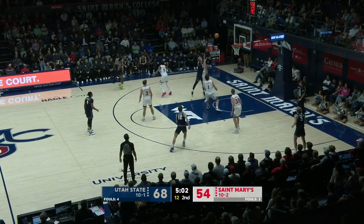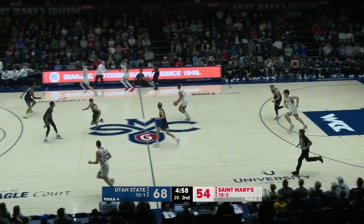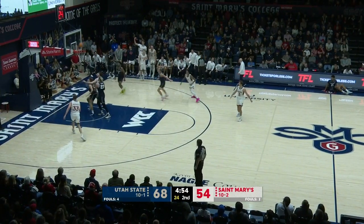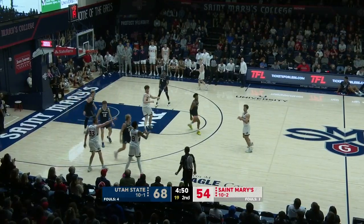Martinez tried to find Templin. It gets there, but Wessels has the rebound on the missed shot. Hardaway to the corner for Joshua Dent. Too strong. Barrett with another offensive rebound.